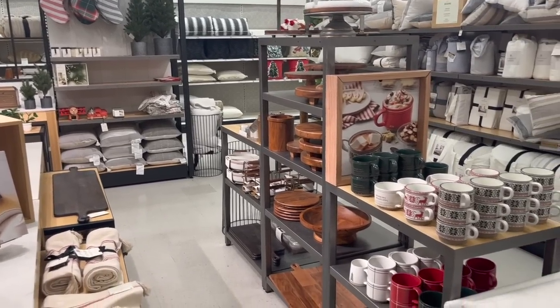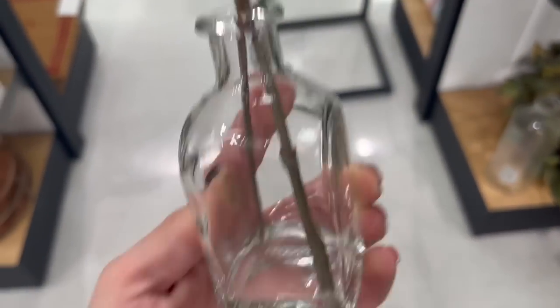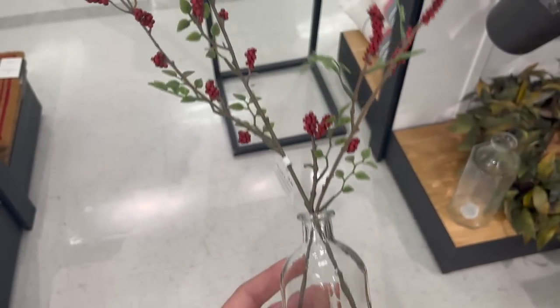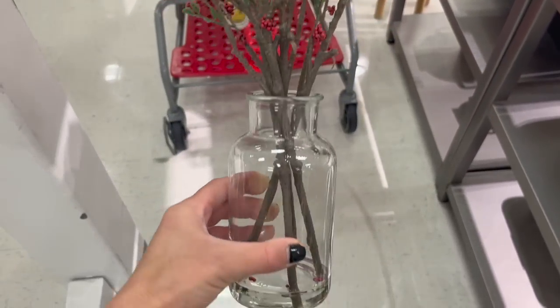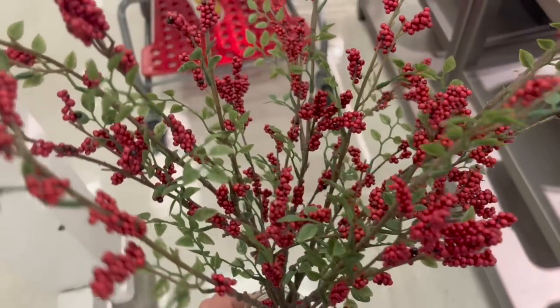When I was there, she didn't have too many stems out. I could still be too early, but there was this little cute vase that had these berry stems in it. It was priced at $10, which I thought was pretty expensive given there were only 3 little branches. It did have its larger sister, which was priced at $25. I think this is definitely a better buy compared to the two.